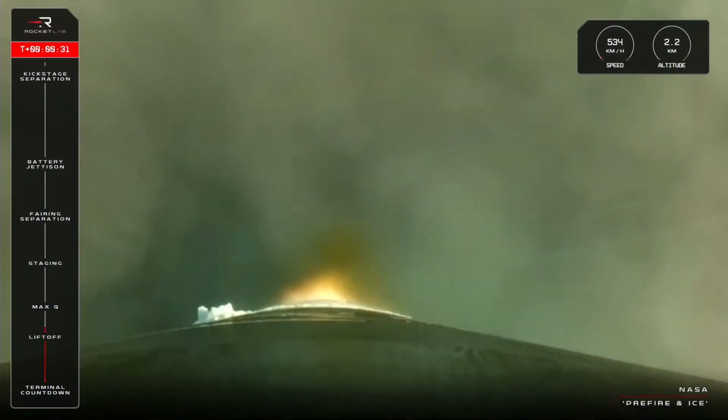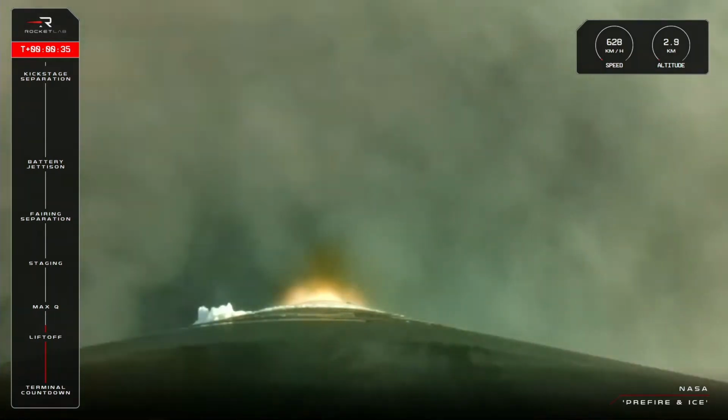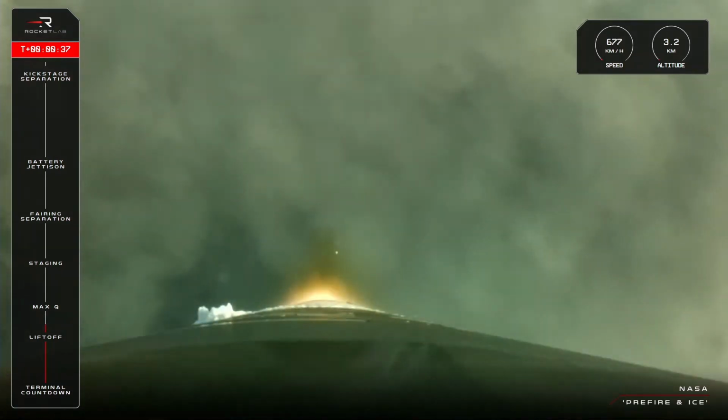Stage 1 propulsion. There goes our 49th Electron rocket soaring off the pad at Launch Complex 1 and on its way to space for NASA.